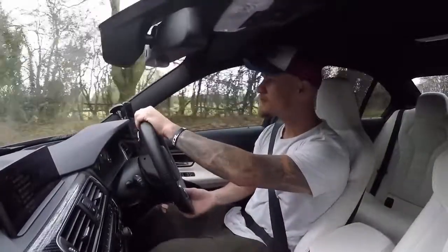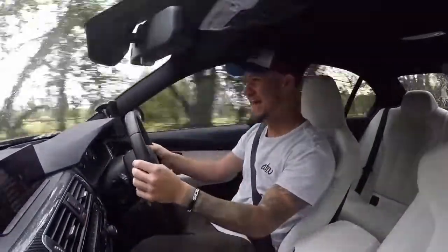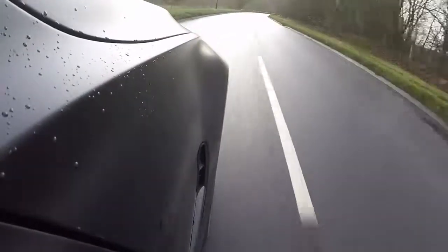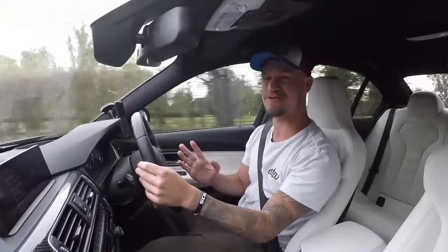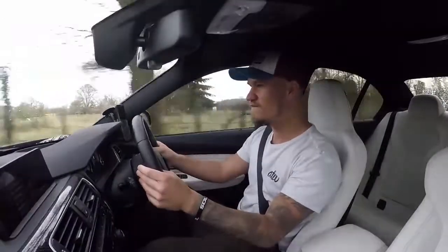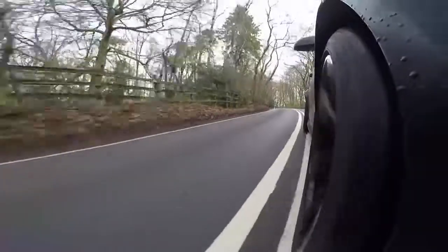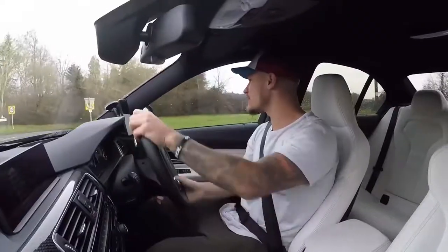Right. I mean, if I had done that, even with half of the amount of throttle I've just gone around that corner in, I would have been in all sorts of trouble, all sorts of shapes. But I need to make a video of the sounds that this car produces off a stock exhaust system. Shuck it in.